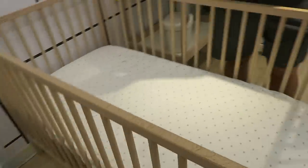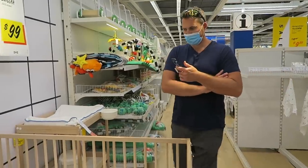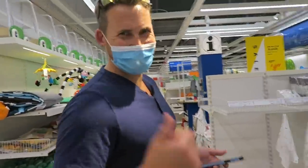Yeah, I didn't realize how low cribs are. Like, pretend you're putting a baby in, Matt. That's not how you put a baby in.